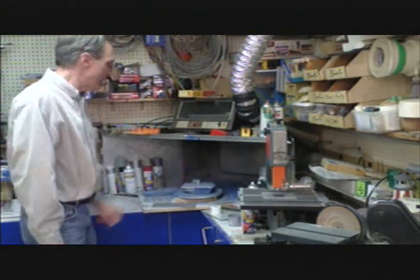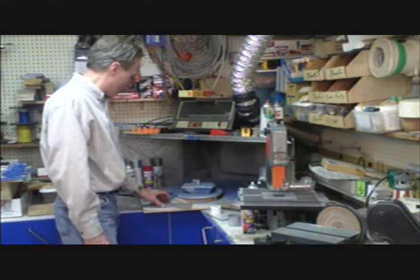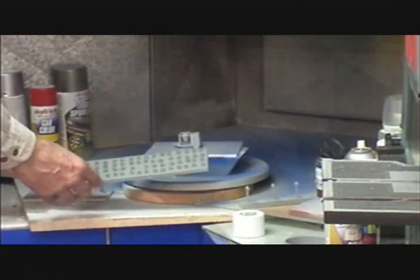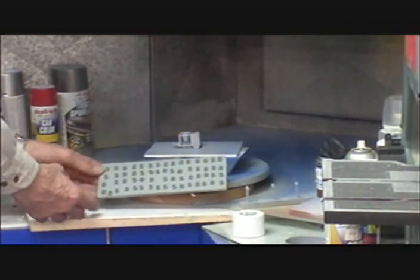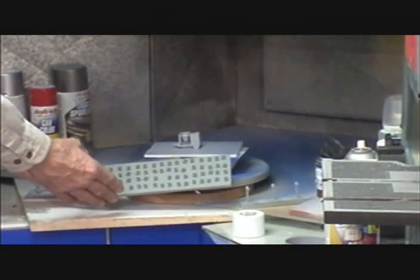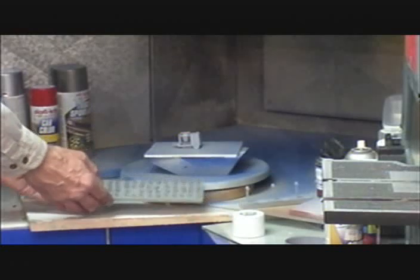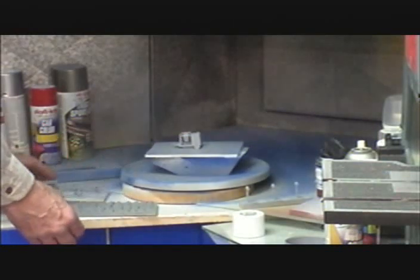Of course, my paint hood I use a lot, and I always have different projects going on. Here I painted some concrete blocks. They're Cello castings that are metal. It's a lead-based metal, and I just use some gray primer on them, and they end up looking like concrete blocks. Got a couple of barricades here that I'll end up painting yellow.